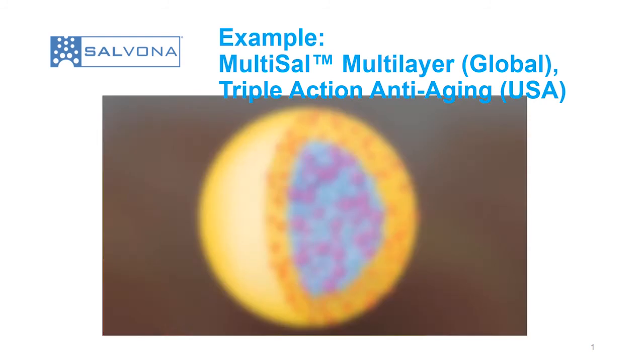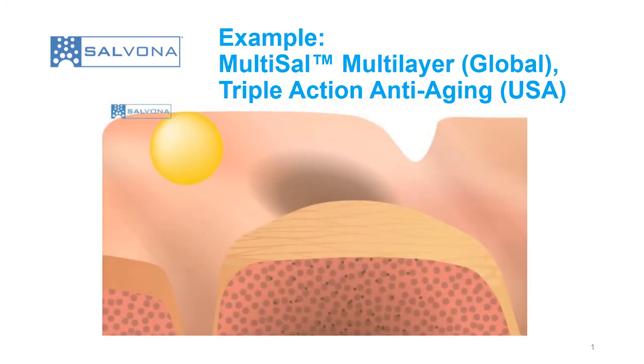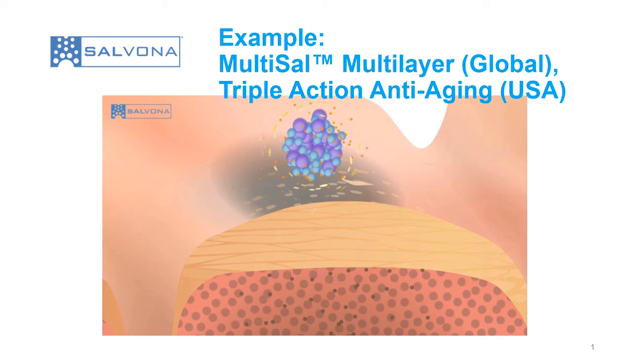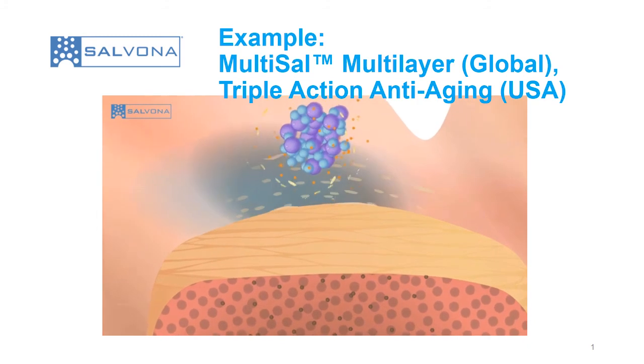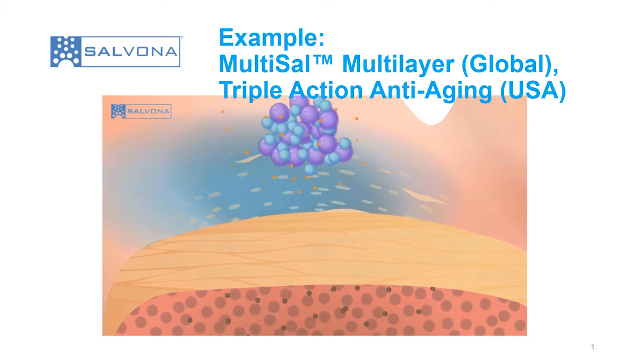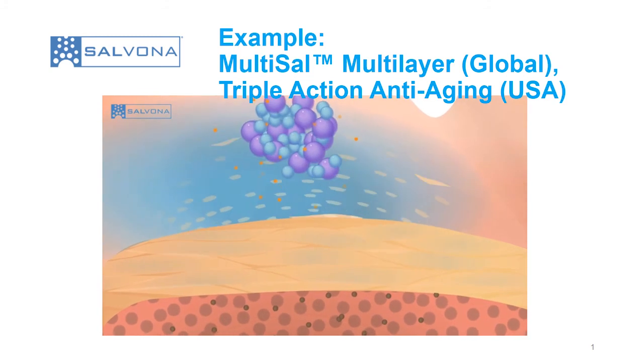The MultiSal Triple Action Anti-Aging Plus is applied to the skin as a lotion. The shell of the microsphere, which contains exfoliating ingredients, begins to break down. The orange-colored microspheres resemble alpha hydroxy acid, which are released gradually to exfoliate and hydrate the skin. The AHA shed the dead cells of the stratum corneum as well as moisturize the top layer, leaving behind younger, healthier-looking skin. As the shell breaks down further, 2 types of submicron spheres are released from the microsphere.